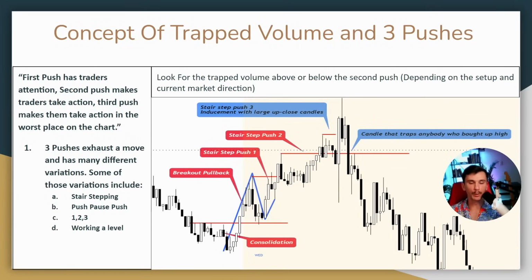One of the most important concepts you will ever learn, by far, is the concept of trap volume and 3 pushes. 3 pushes is a way of trapping volume, and trapping volume is what the market must do in order for it to reverse. Okay, this could be in a pullback. They will trap volume in a pullback. They made a higher high, those 3 pushes back down.